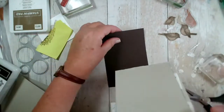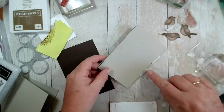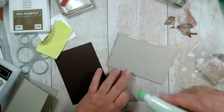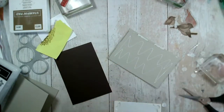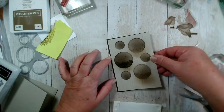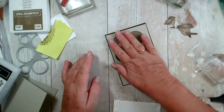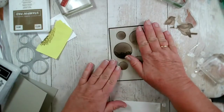Okay, now I think what I'm going to do is I'm actually going to stick this down because I've got some loose bits of dimensionals here. I don't want it to stick to my work surface, so I'm just going to stick this onto our backing. There's nothing worse than doing a fantastic bit of card work and then picking it up to find it's actually attached to your work surface. Not a good look.